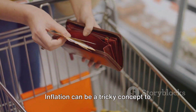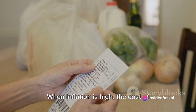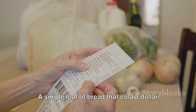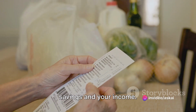Inflation can be a tricky concept to grasp, but it's essentially a measure of how much the price of goods and services increases over time. When inflation is high, the cost of living rises, and your money doesn't stretch as far. A simple loaf of bread that cost $1 last year might cost $1.10 this year. That's why inflation can eat into your savings and your income.